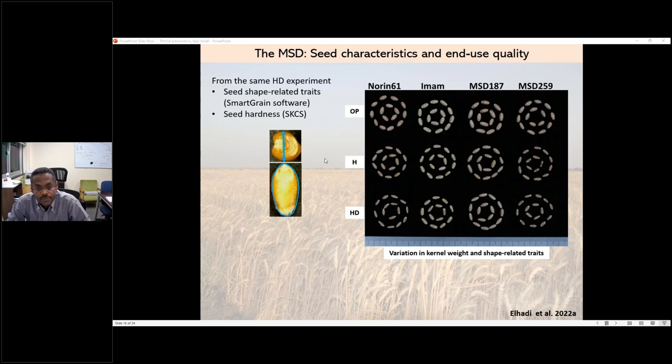This is Japan, and heat and heat drought condition in Sudan, and we studied the seed shape related traits with the SmartGrain software, and also the seed hardiness. Seed hardiness is a very important trait for wheat end-use quality. For example, this picture shows a variation in kernel weight and shape related traits among Norin 61, the background, Imam, the check cultivar, and some MSD lines. During our analysis, we identified that MSD 187 is a tolerant line, showing very slight reduction in seed size and seed weight under heat and heat drought condition compared to Norin 61, and the sensitive line MSD 259 showing very small seeds under heat and combined heat drought condition compared to MSD 187.